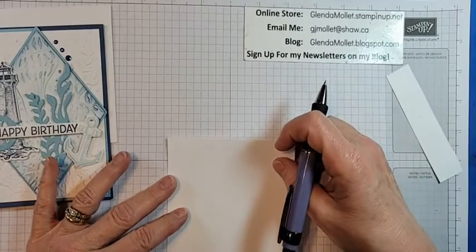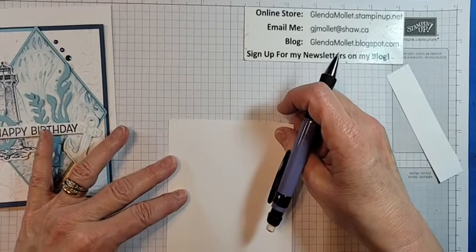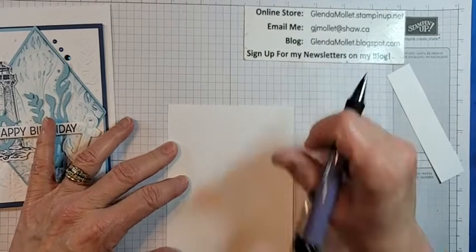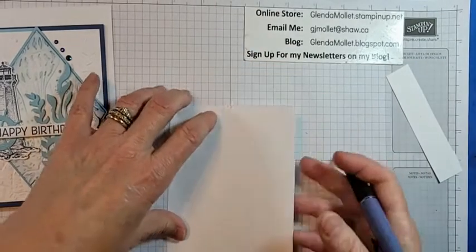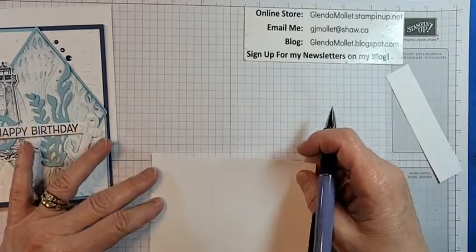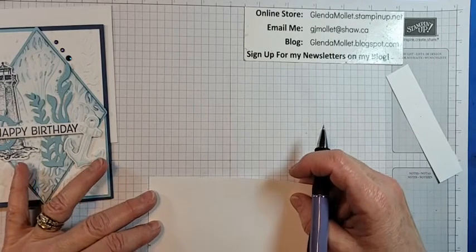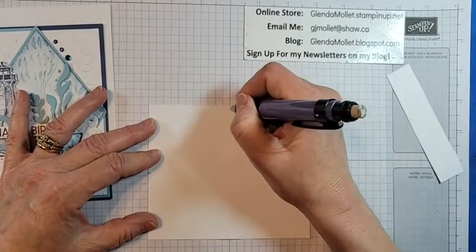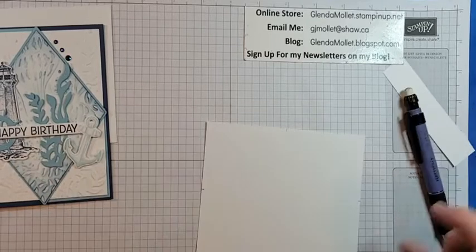So I am lining this up on my grid paper, and I'm going to mark the center at the top and the bottom, and then I'm going to turn it around. I'm going to line it up again, find the center, mark it at the top and the bottom. So that gives me where I need to cut.